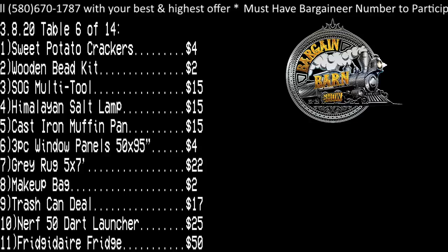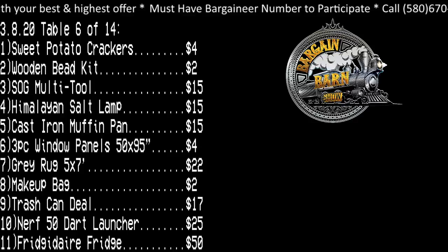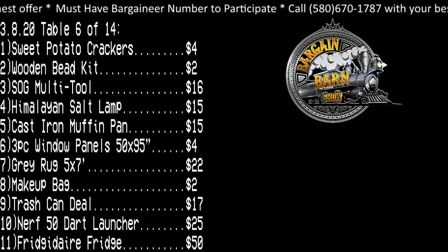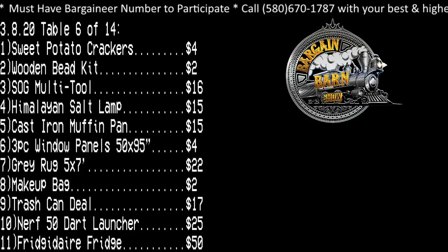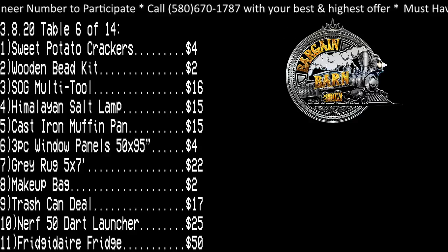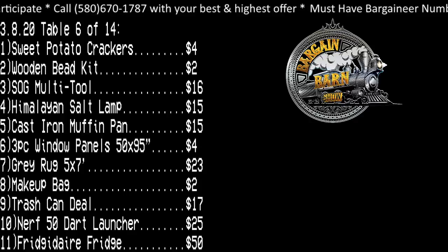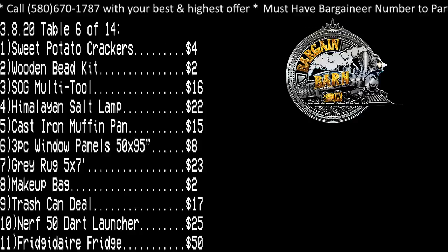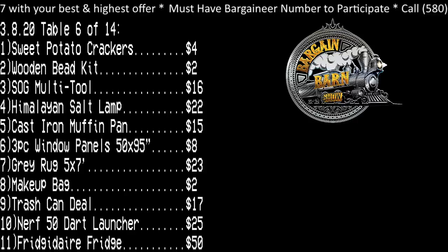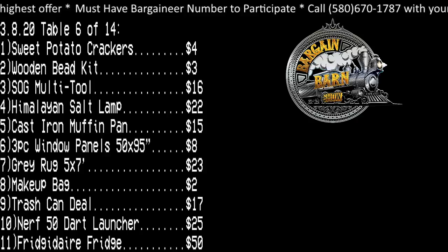Jump in there, folks. If you're interested in any of this, you better hurry to get your final and best bid in. They're just curtains. $23 now on the rug, $15 on the cast iron, $22 on the Himalayan salt lamp. It'll be over on a Saturday night. Yeah, I forgot to move them this afternoon. That's my fault. $3 on the wooden bead kit. So we are 4, 3, 16, 22.